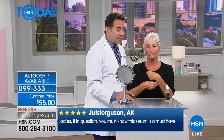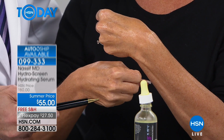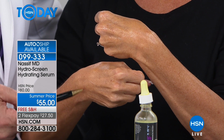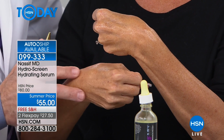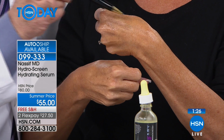Okay, so now this is Sue, and Sue put on the HydroScreen not too long ago. And I want you to look at the anatomy here. Oh, we have a nice close-up. And look at the wrinkles over through here. And you can see this hand is very dry. It's actually really thirsty, and I can see all the little wrinkles. And this is automatic. Take a look at the difference.